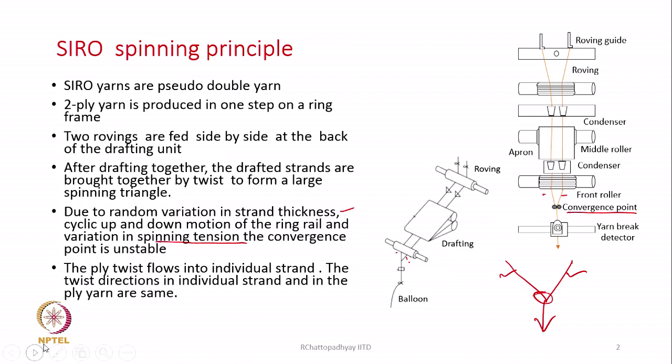The other thing which we will find is that if, let us say, the ply twist is Z, that is, the twist here is Z, the twist in the two individual strands will also be Z. This is something which does not happen in classical plying. In classical plying, if we want to produce a ply yarn, if the individual strands have S twist, then the ply twist will be Z, opposite, or it could be vice versa. So, that is one of the very important differences in the direction of twist in the individual strands and the direction of twist in the plied structure. In this case, they will both be the same, they will not be different from each other.